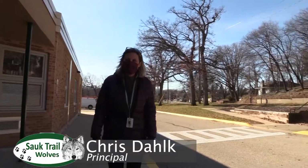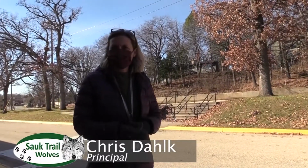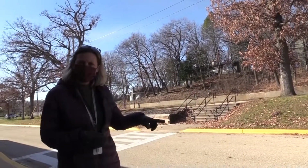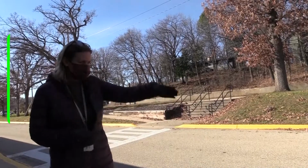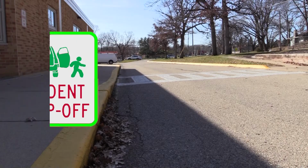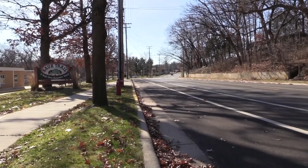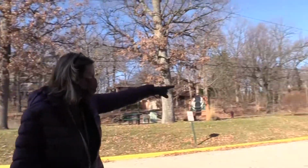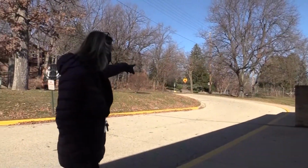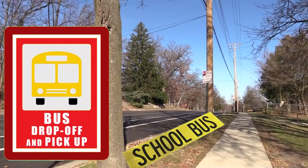We are anticipating more parent traffic with parents bringing their kids to school and picking them up. So we're going to make some changes to our drop-off and pick-up. Families will be able to utilize this area as drop-off, as well as the drop-off lane on Branch Street. We're shifting our bus drop-offs to the no parking area just beyond those trees. That will also help us utilize other entrances into the building.